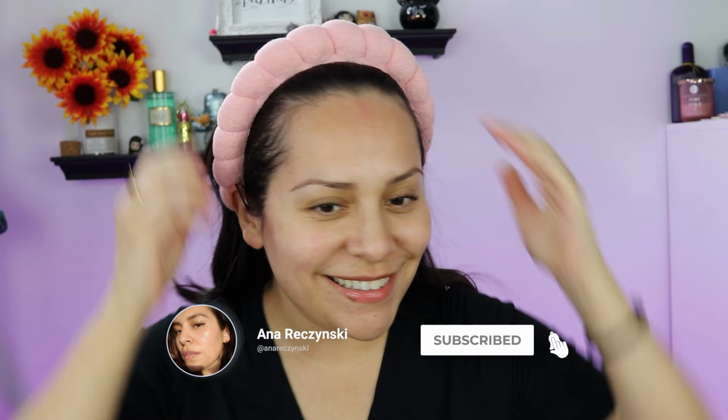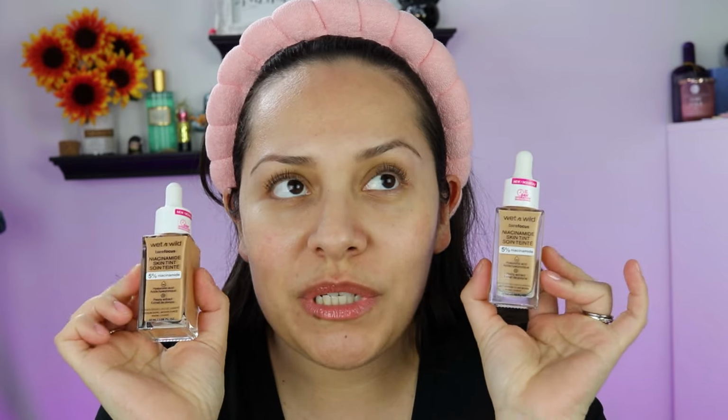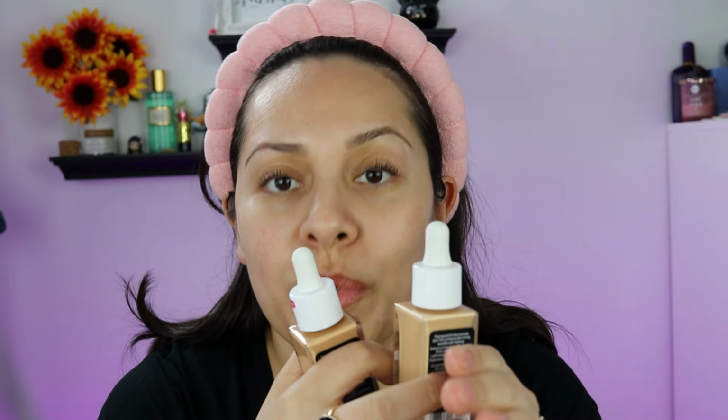All right, guys. I don't remember who it was, but somebody commented that Wet n Wild had come up with a new tint. So I have it here. From my understanding, it was exclusive to Walgreens, but I got mine on Amazon. Now, I think it was like $1 more on Amazon. There's more shade ranges there from what I see online.